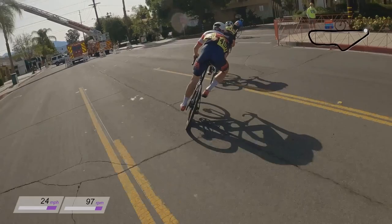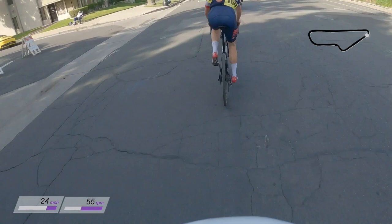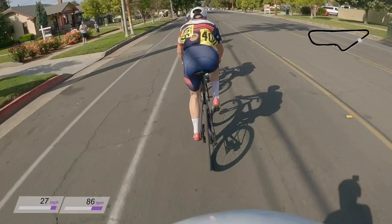But we make up a little bit of time on the breakaway rider, and it's still pretty early in the race. We're barely a couple of minutes in, so there's no rush. He's not out of sight, and that's what we don't want him to be: out of sight.